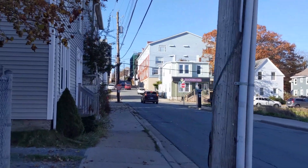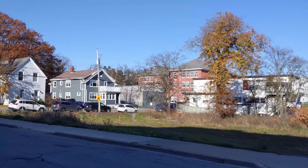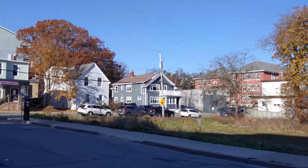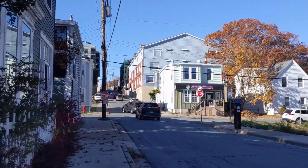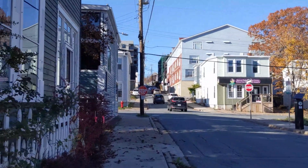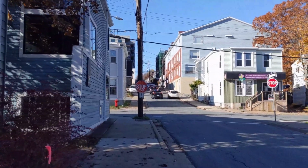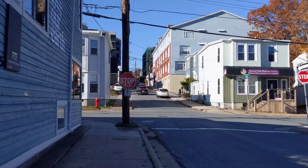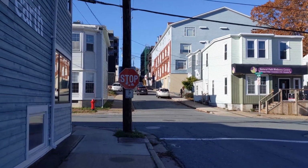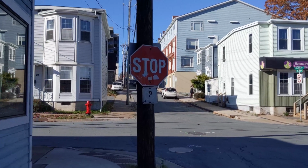The leaves are really getting gone on the trees. Some trees, as you can see over there, are bare, and some still have leaves. But we're going to do the best we can with what we have here, and hopefully we get a nice video out of this. I'm walking on Victoria Street right now. We'll go up that way a little bit and then take another turn somewheres.